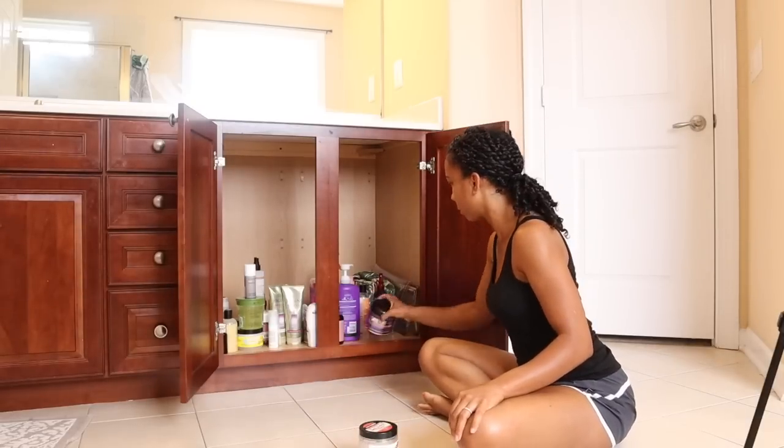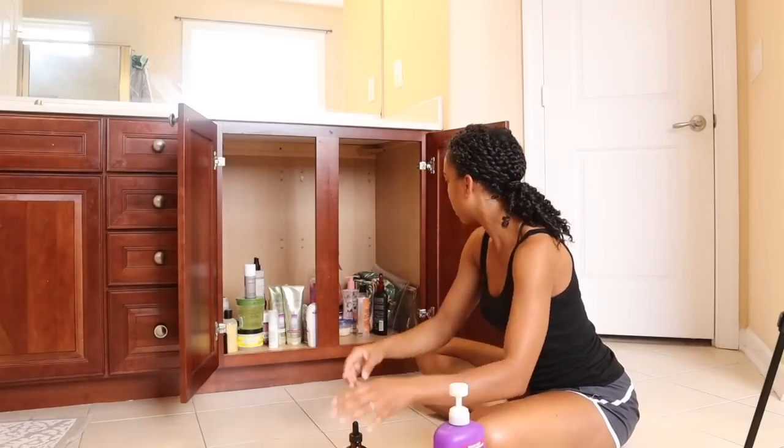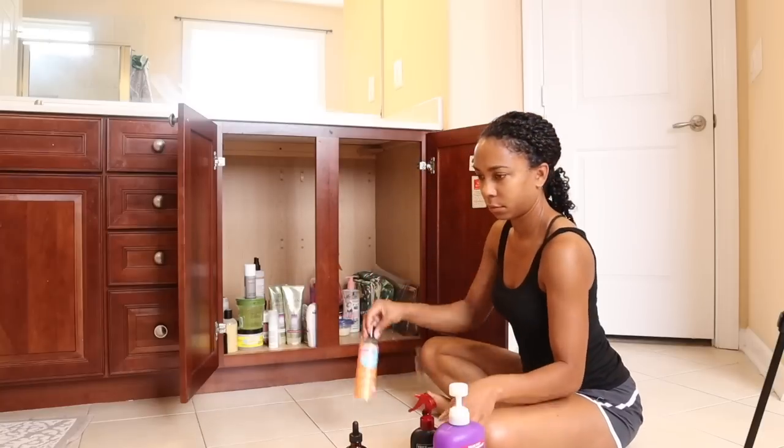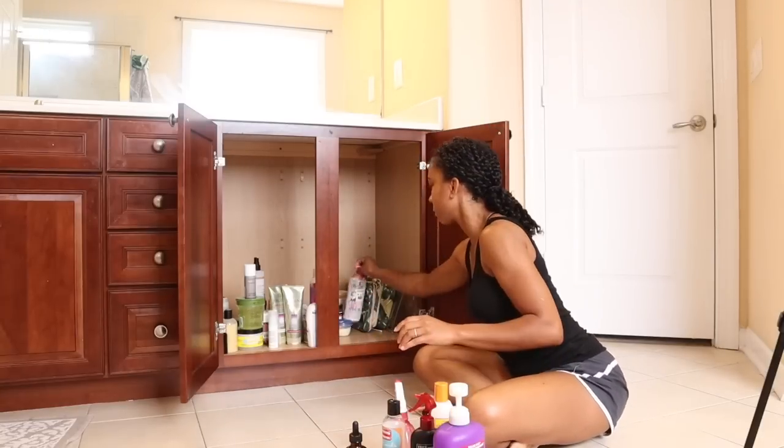Here is where it gets a little crazy, but I'm just taking everything out of the cabinets and drawers, and then after I take everything out, I'm just gonna categorize everything so I know what goes in what bin.